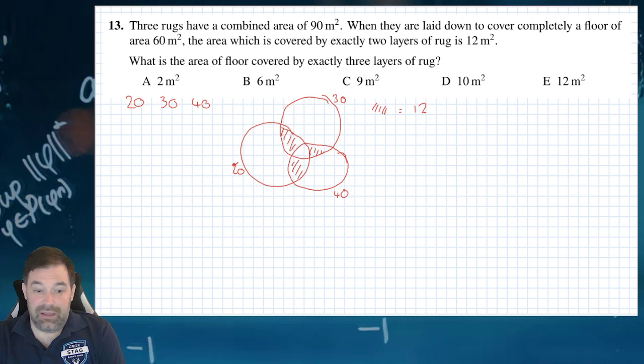So let's say that that's 10. I'm going to pick a different color pen. These are guesses. So we're going to say 10. Let's say 4. Let's do 3 4s for the overlaps. And then once you pick a number in the 30, the rest will be fixed. So let's pick a number of 10 for the 30. So far you've got.